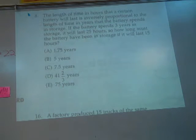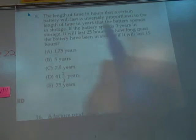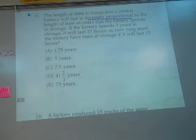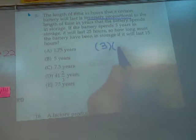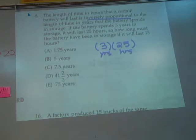Alright, the length of time in hours that a certain battery will last is inversely proportional to the length of time in years that the battery spends in storage. So how long it lasts and how long it's been in storage, those are your two things that are related. So a battery that spends 3 years in storage will last 25 hours. So this is the years that it's spent in storage. This is how long it will last.